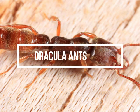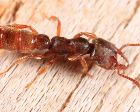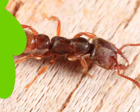These types are so unusual that it's hard to find information on them. They're known for being nocturnal and even hiding up in trees during the day. One thing we do know is that they have a very strong and painful sting, so be careful if you come into contact with these types of ants.